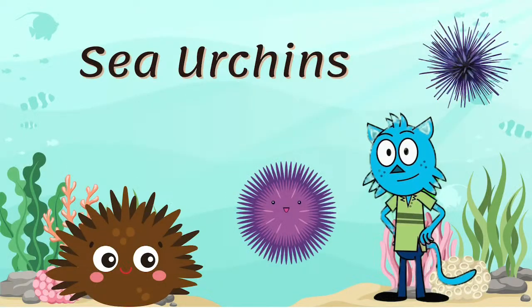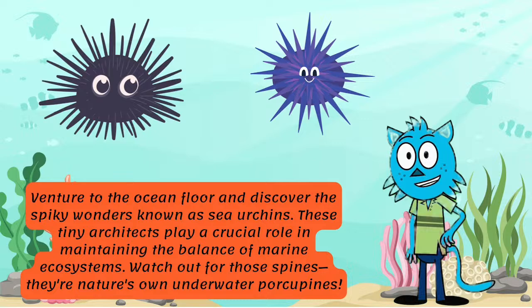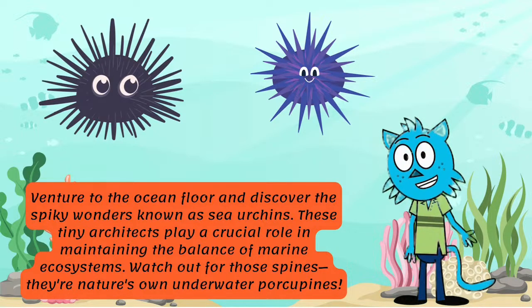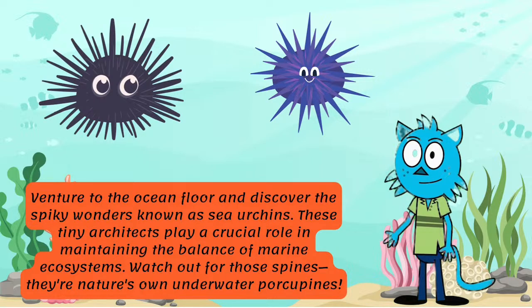Sea urchins. Venture to the ocean floor and discover the spiky wonders known as sea urchins. These tiny architects play a crucial role in maintaining the balance of marine ecosystems. Watch out for those spines. They're nature's own underwater porcupines.